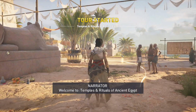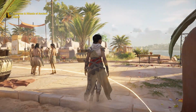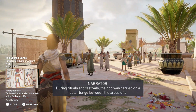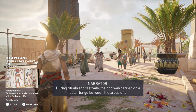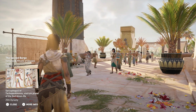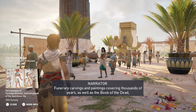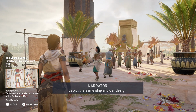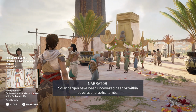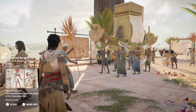Welcome to Temples and Rituals of Ancient Egypt. During rituals and festivals, the god was carried on a solar barge between the areas of a temple or the temples of different cities. Funerary carvings and paintings covering thousands of years, as well as the Book of the Dead, depict the same ship and oar design. Solar barges have been uncovered near or within several pharaoh's tombs. They were intended to carry the pharaoh into the afterlife.